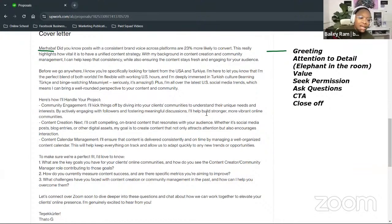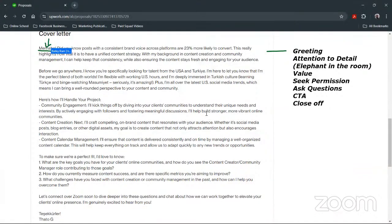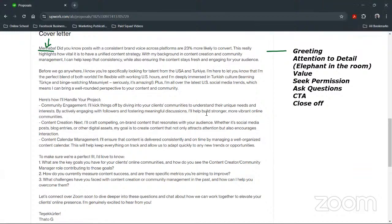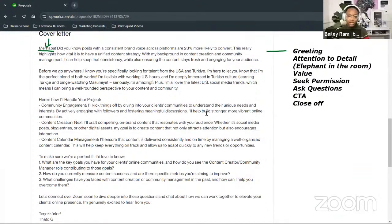How do you go from marhaba to really formal? You gotta loosen up. It's Upwork, right? It's not LinkedIn. Don't worry about trying to be super duper professional. Clients know what time it is when they're on Upwork. So you can be a little bit more laid back, more relaxed.